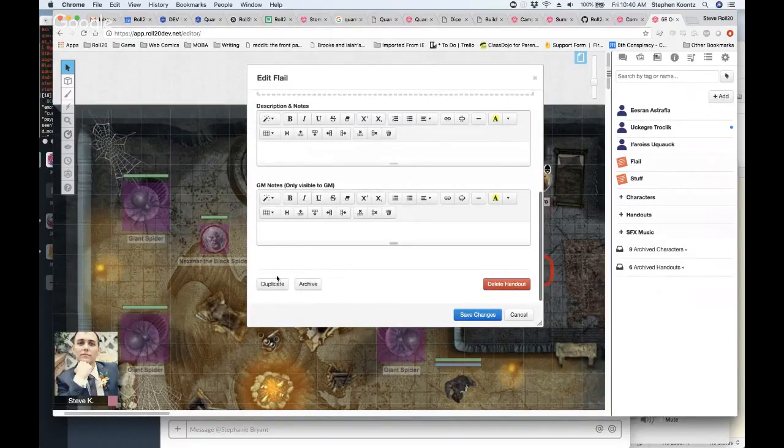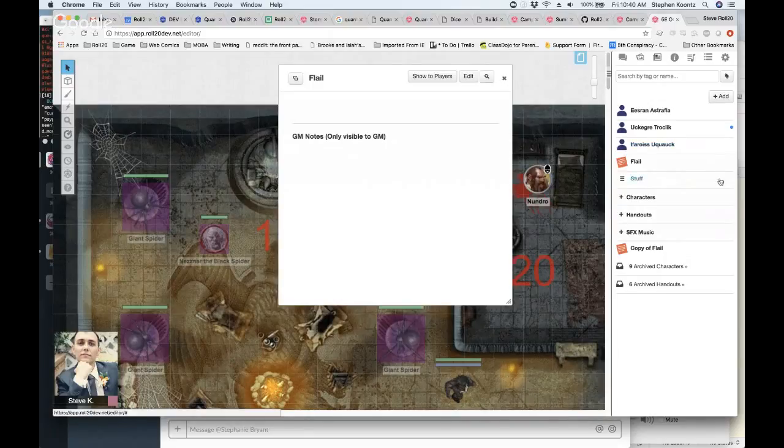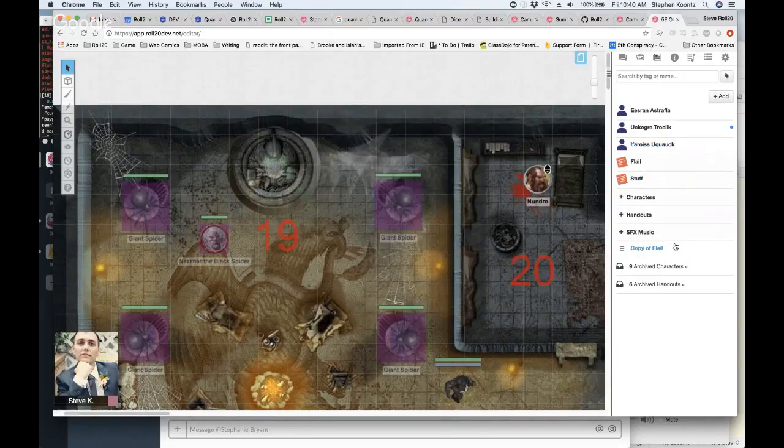One of the new features we've added is the ability to copy a handout, just like you can copy a character sheet. It'll carry all of the notes, all of the GM notes, the picture that's attached to it, the name, and the ownership. When you duplicate it, it'll add it to the bottom of your journal as a copy of it.